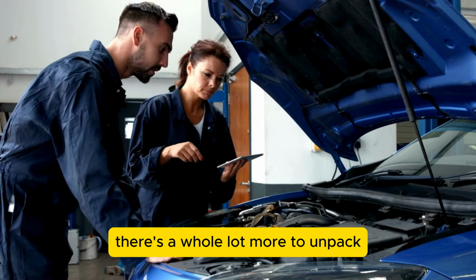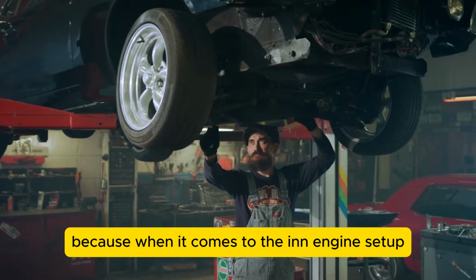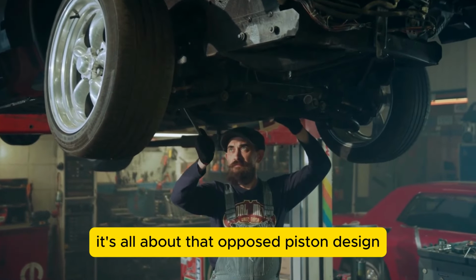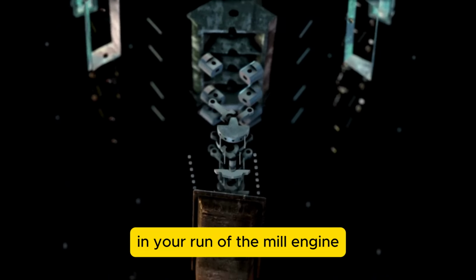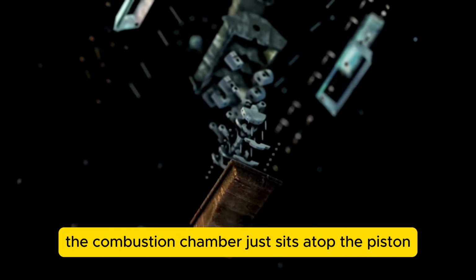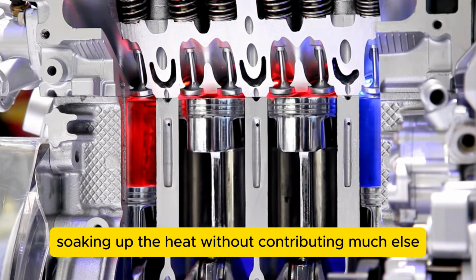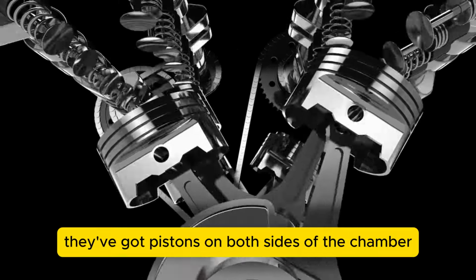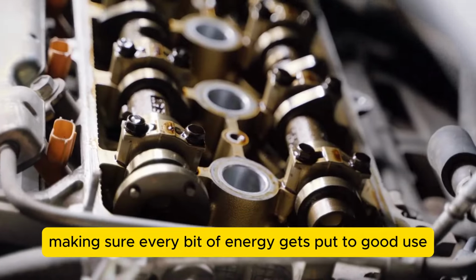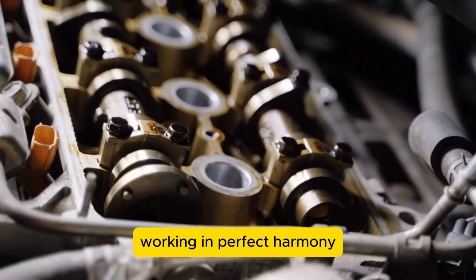There's a whole lot more to unpack with this revolutionary technology because when it comes to the INN engine setup, it's all about that opposed piston design. And let me tell you, it's a game changer. In your run-of-the-mill engine, the combustion chamber just sits atop the piston, soaking up the heat without contributing much else. But with this setup, they've got pistons on both sides of the chamber, making sure every bit of energy gets put to good use. It's like having two powerhouses working in perfect harmony.